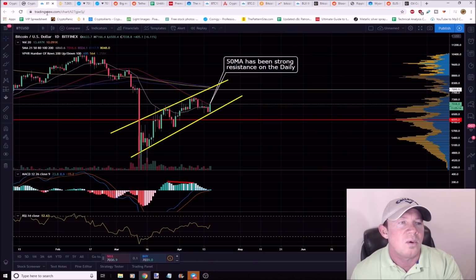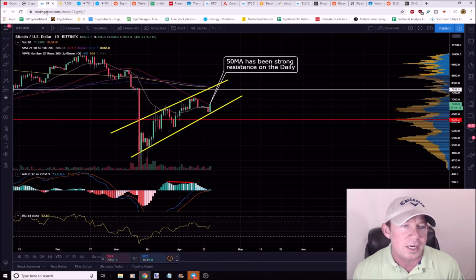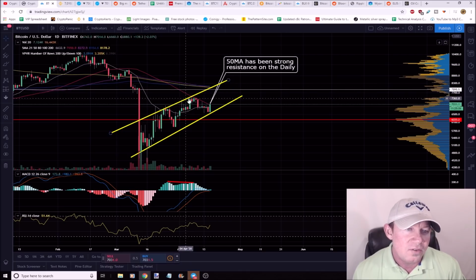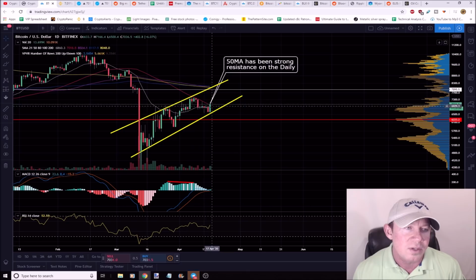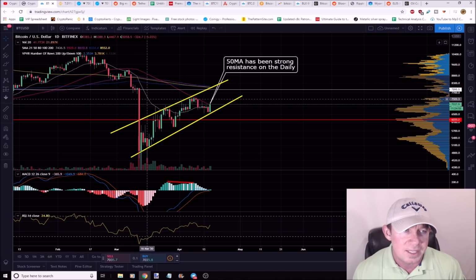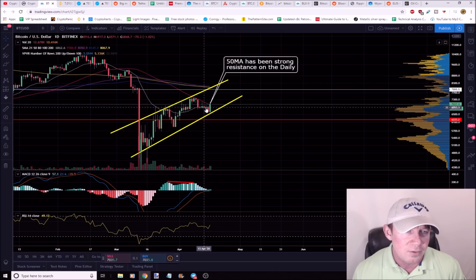So this is a Bitcoin daily chart. Let's start here. You see this red line here. This is the red daily 50 simple moving average. You can see Bitcoin's price action has been rejected, also up here as well. Previously, we were up at 9,200, got rejected, actually fell pretty hard from that level. So now again, Bitcoin's trying to break above this 50 simple moving average.